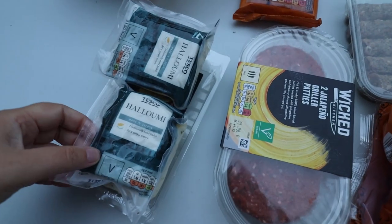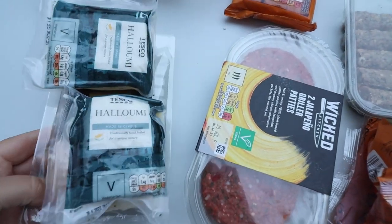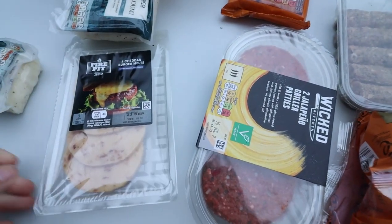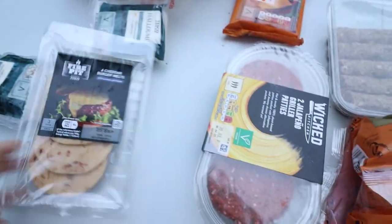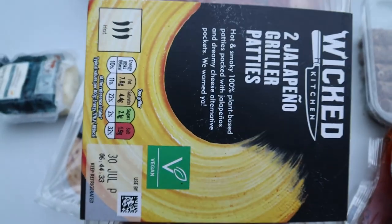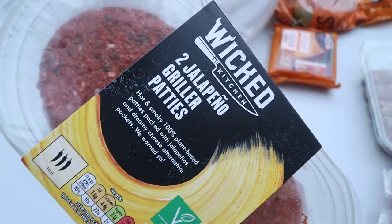A little barbecue haul here, because I know you're all well excited to find out what we're having. My absolute favourite, halloumi. Also, how good do these cheddar cheese melts look? We've got some burgers, three packs of these. These are actually vegan, I think. Yeah, they are.